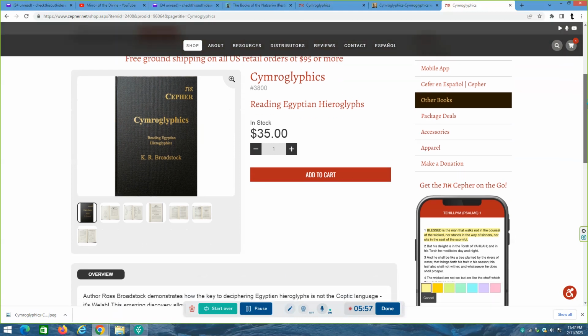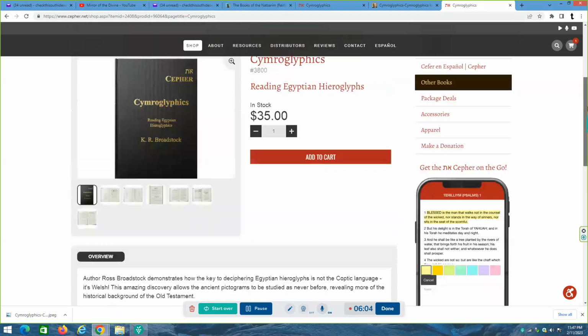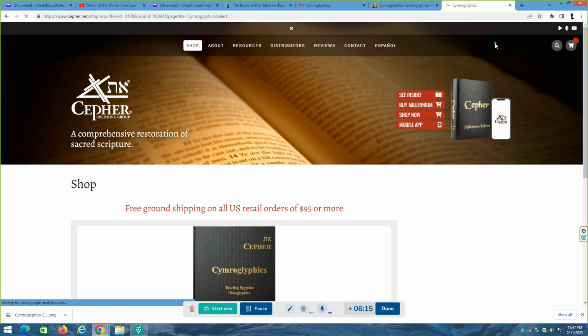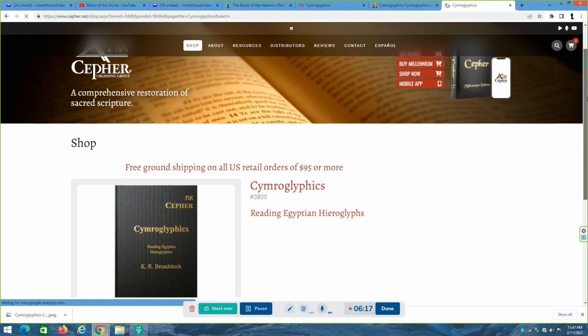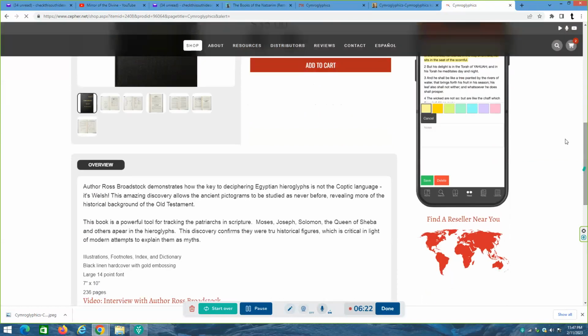But I want to go ahead and read what this is about before we add the cart, and I'll show you how to check out. If you go to the overview down here: author Ross Broadstock demonstrates how the key to deciphering Egyptian hieroglyphs is not the Coptic language, it's Welsh. The amazing discovery allows the ancient pictograms to be studied as never before, revealing more of the historical background of what they call the Old Testament.